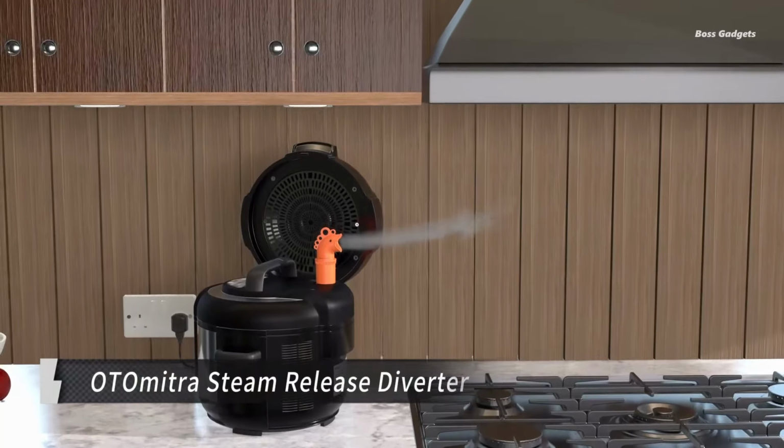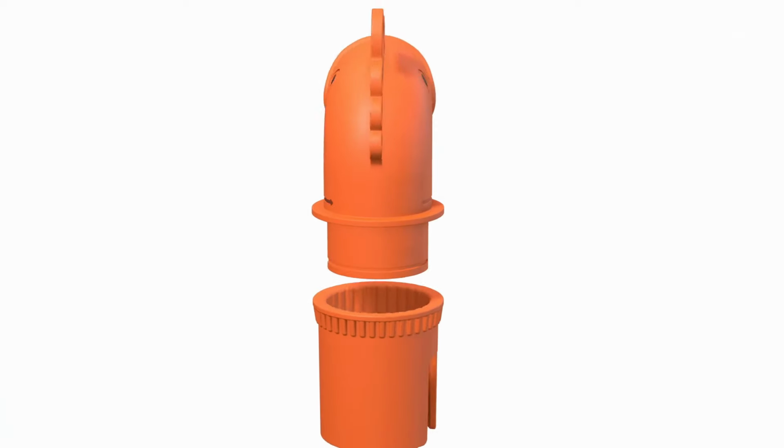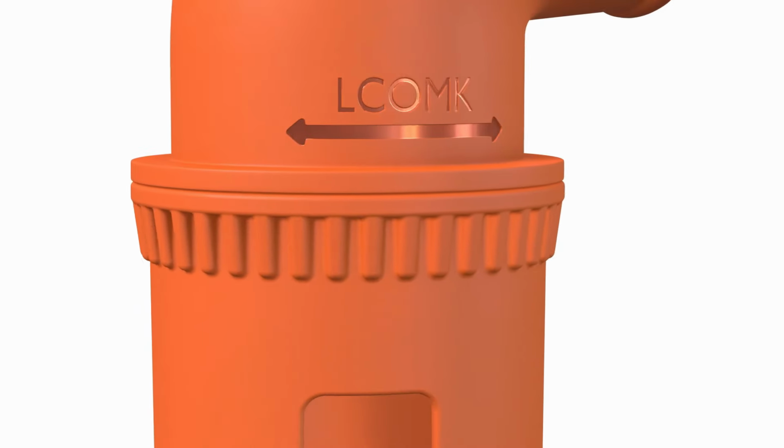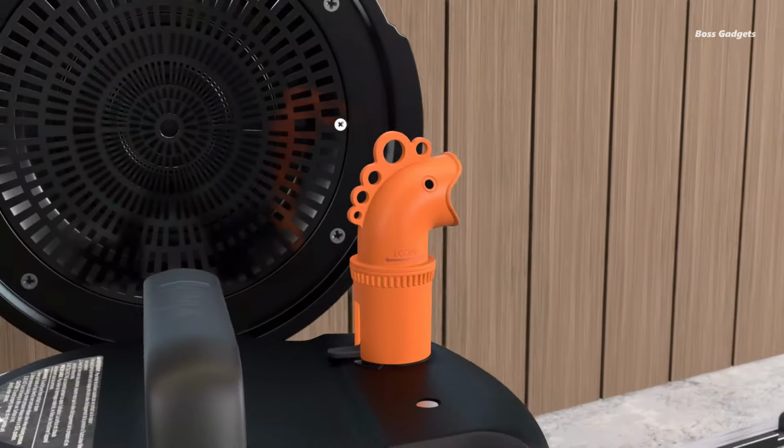This accessory protects your cabinets by redirecting steam to the counter, preventing moisture damage and warping. Its snug fit ensures no pressure escapes during cooking, maintaining efficiency and safety.